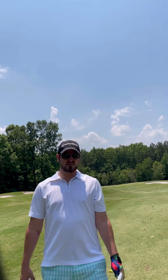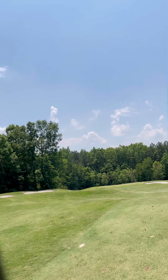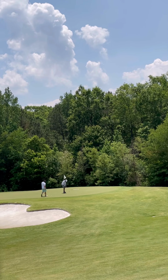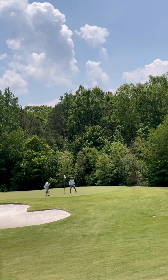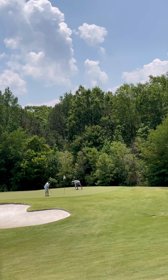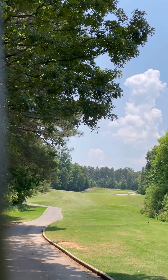Came up a little short into that bunker. Big greens. Gotta start playing to the middle of the green. That one suckered me in. All right, guys, we're gonna skip this shot again.